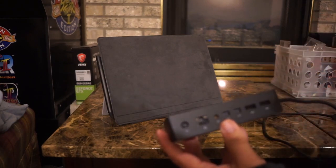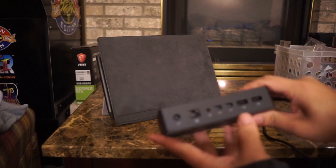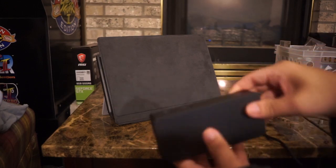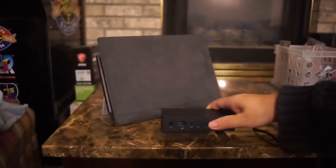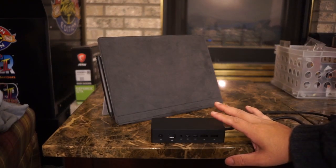That means you can hook up a dual monitor setup with your Surface Pro if you need to. It has two USB here and then two in the front. So overall, if you're going to be productive, definitely check out the dock.